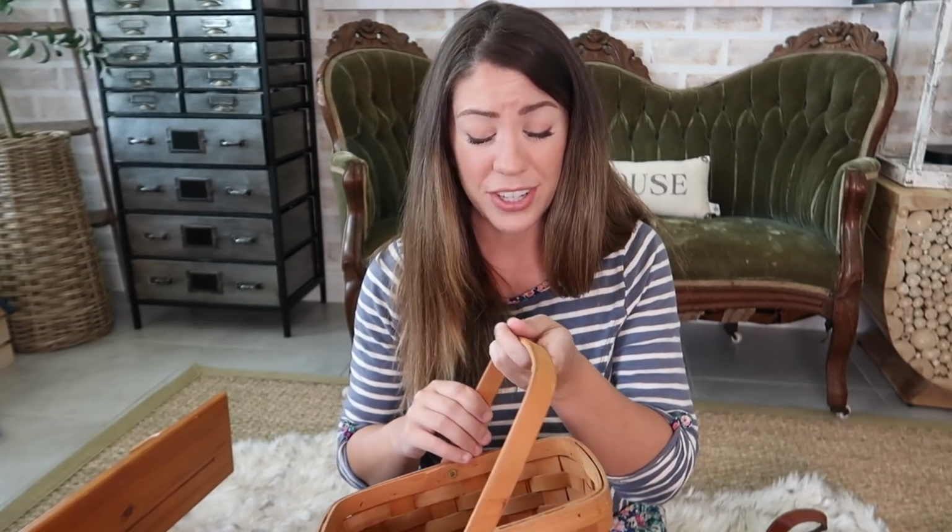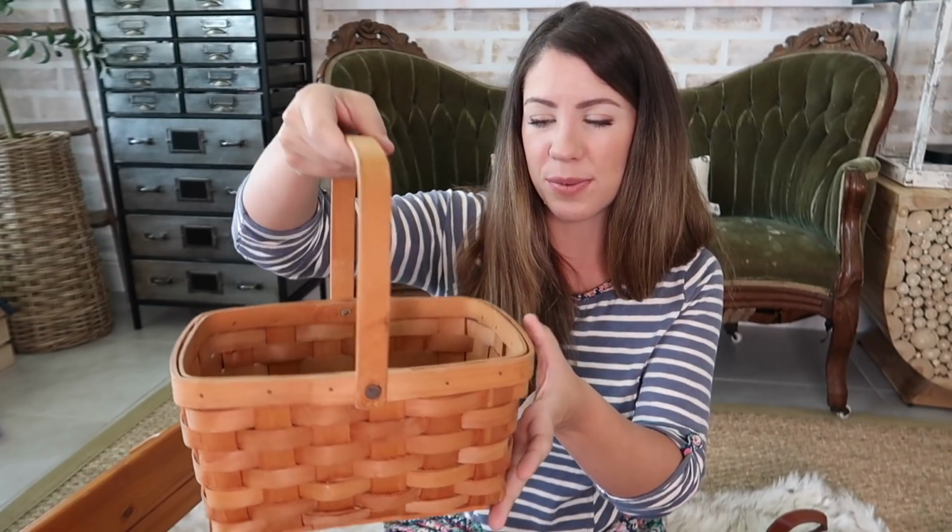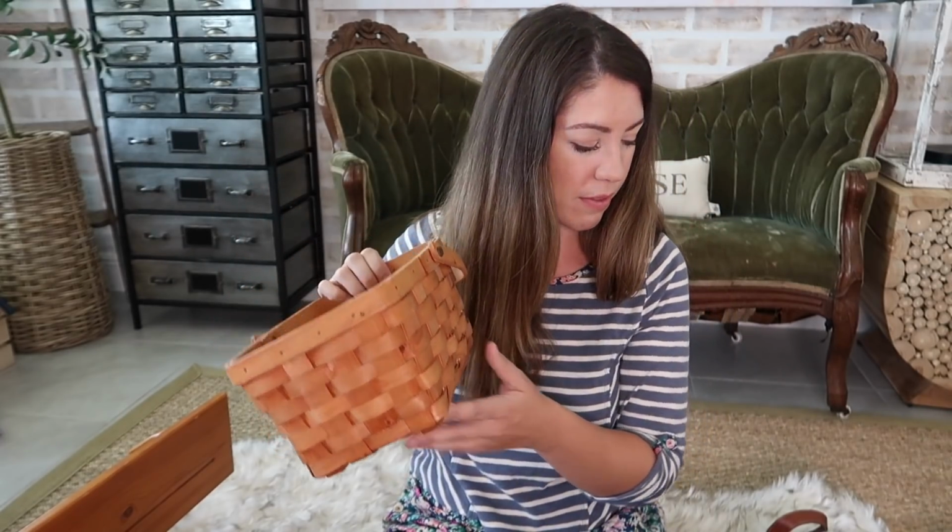This one, actually, these are only 99 cents. And again, made of that same material that I like. And I love that this one has a handle. How cute. I'm probably going to use these for decor, but they're also functional as well. I just loved both of those.